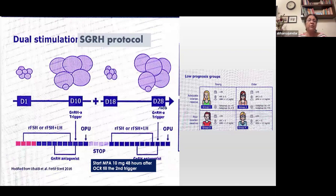And estradiol levels have no value in the luteal phase because they're all mixed up values. Progesterone is high, estradiol is borderline, it's not too high. So you can just monitor by follicle monitoring in the second phase.